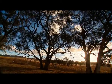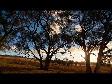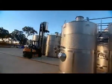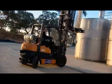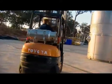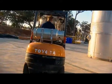White Box is also a little off the beaten track, but Peter Wilson is hoping that technology will bring the winery a little closer to its suppliers. We can't get goods delivered here by most of the major courier services. We don't exist on their maps, so that becomes a very important issue. So because of that, inventory control is essential.